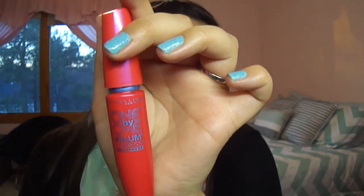I have the Maybelline 1x1 in waterproof. This is really good. It's just that there's not a lot of product left in this, so it was completely drying out. There's barely anything coming out on the brush, and once I do my mascara it just doesn't look very nice and it takes too long. So I'm just going to say that that's done for.